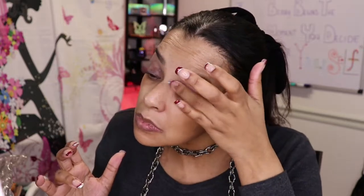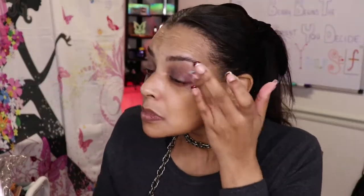It goes on very, very clear. It doesn't have a lot of color to it. So yes, I will definitely be using this again, because I did like how it goes on super smoothly, and it doesn't dry so quickly that you can't get it nice and spread evenly.